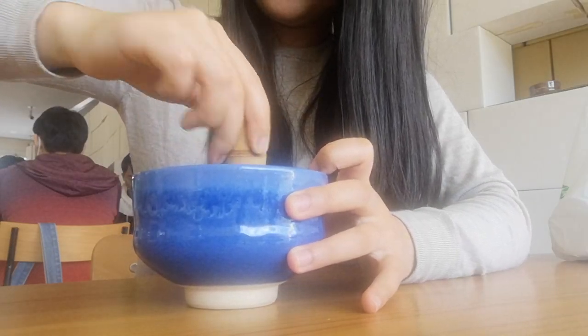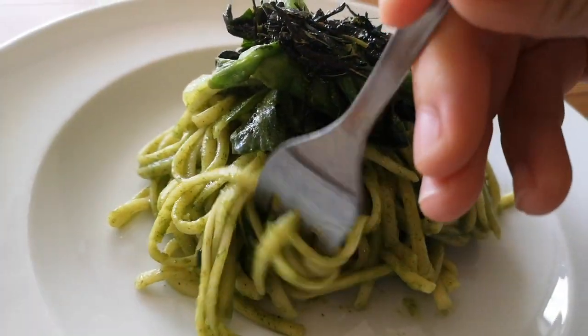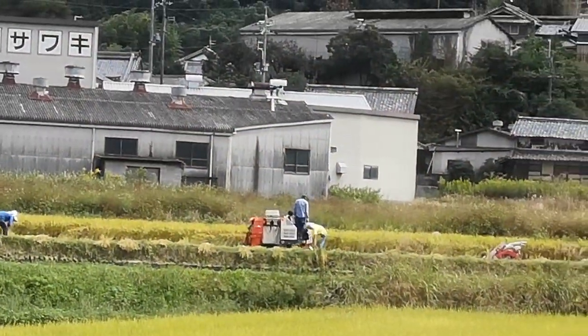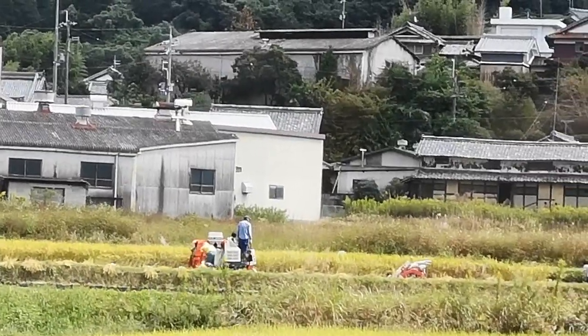I heard from somewhere you can actually get drunk on tea. After having 6 cups back to back, I did indeed feel a little tipsy. An unexpected surprise was this matcha pasta, which was absolutely delicious. Thank you, Daiki, for this incredibly eye-opening experience.